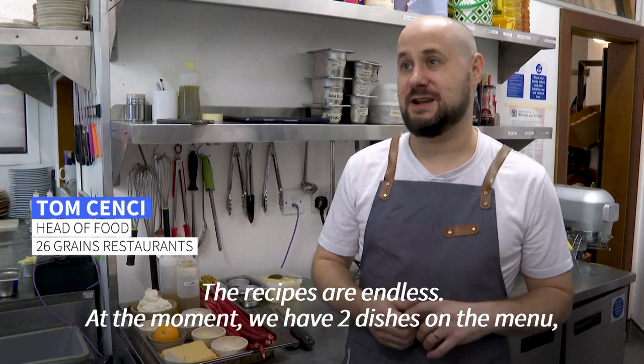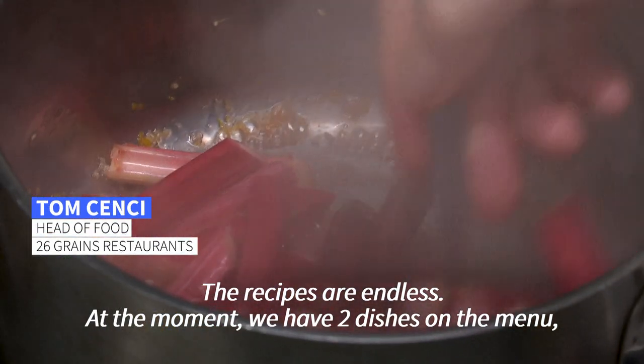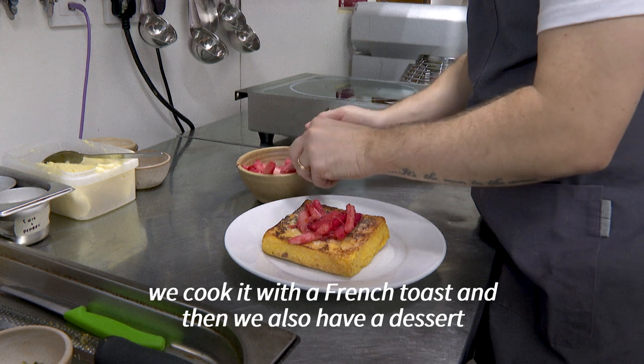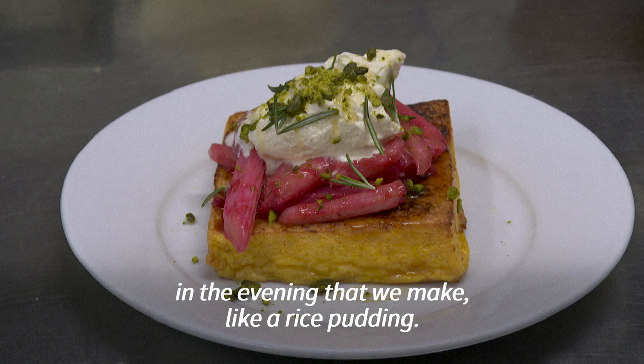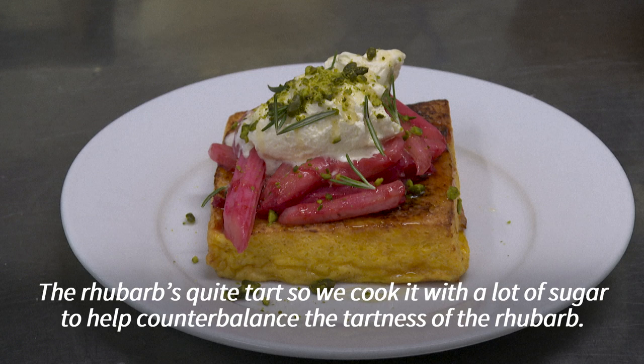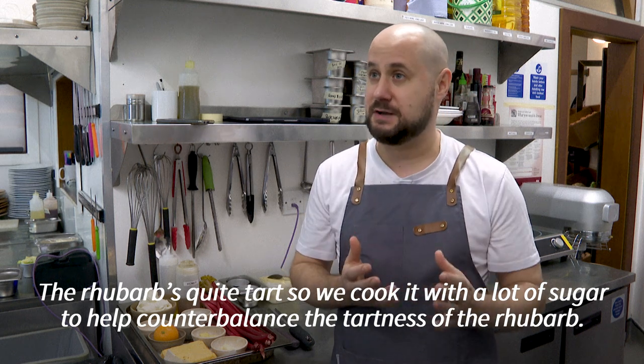The recipes are endless. At the moment we have 2 dishes on the menu, so we cook it with a French toast, and then we also have a dessert in the evening that we make like a rice pudding. The rhubarb's quite tart, and so we cook it with a lot of sugar to help counterbalance the tartness of the rhubarb.